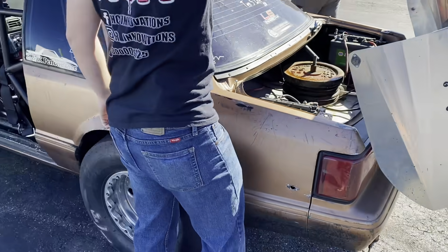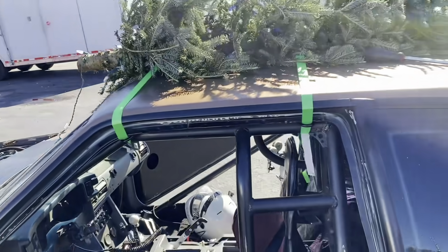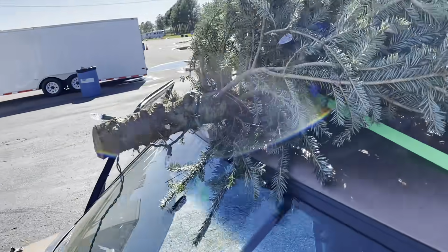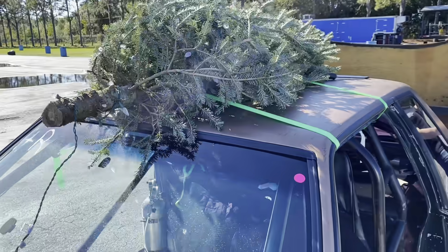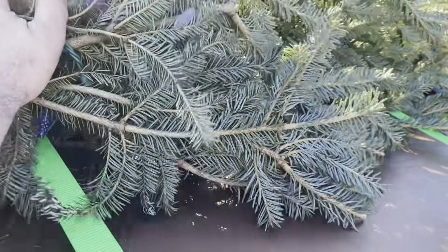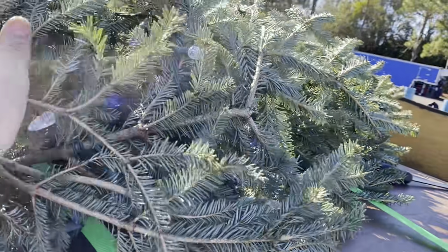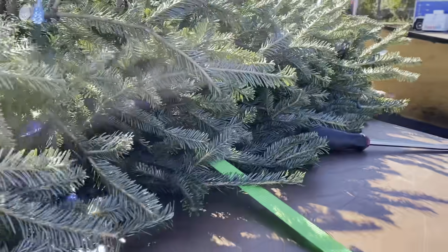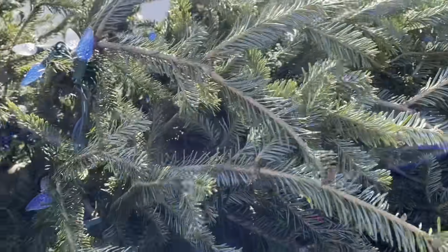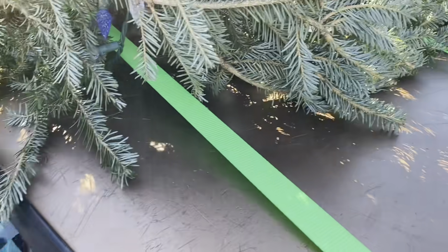The other thing we've got to do is get the rest of the lights on it. Everybody else, I think, is going to have their tree pretty streamlined. But you can see this thing is pretty floppy. I think when we get some speed, this thing is going to lay down, so I think we're going to be okay with the aerodynamics. We're not going to mess with it. I might trim a couple of those big branches, but I don't know if we're going to or not.